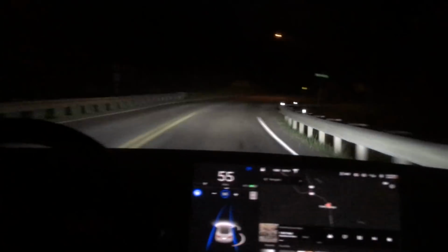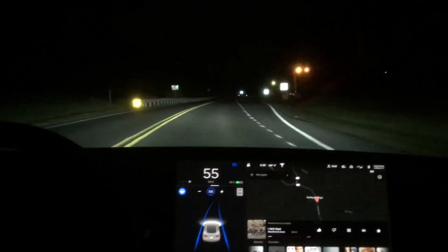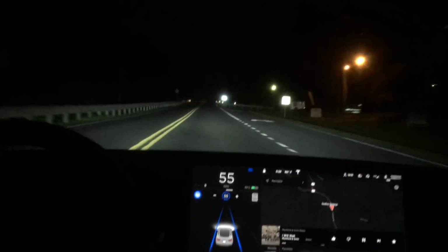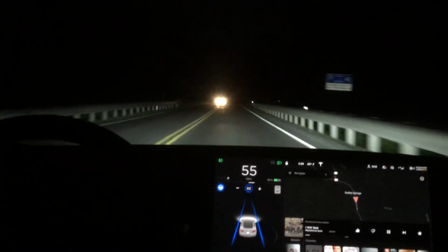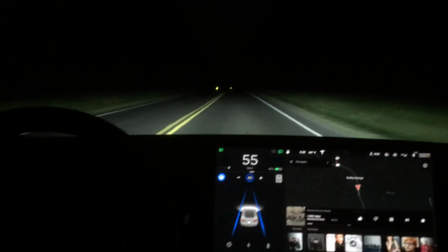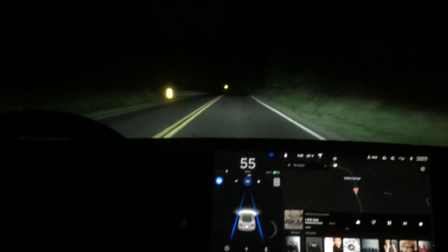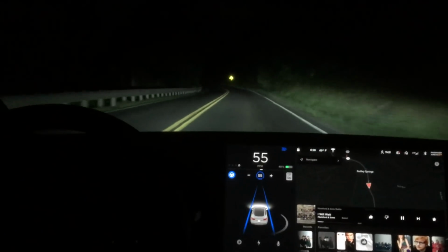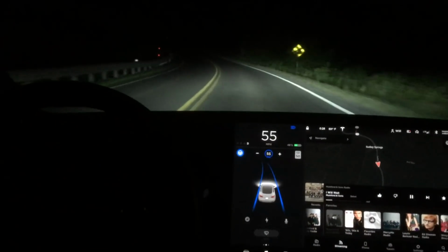So I was recently on this road that has a speed limit of 55 miles an hour and it is quite curvy. I actually did this at night because I went back to film this video for you guys, just so you could experience this road and how curvy it was and how beautifully the autopilot performed. And I wanted to point out a couple things that the autopilot was doing when it approached a curve.